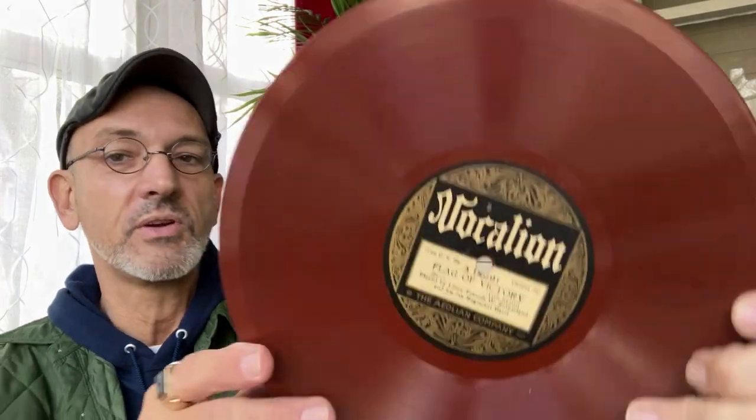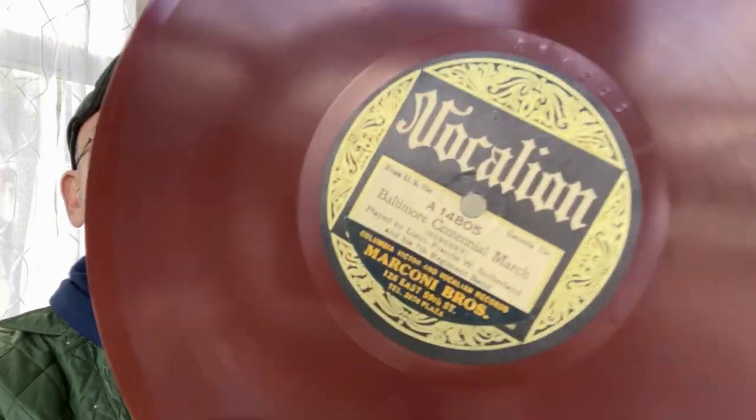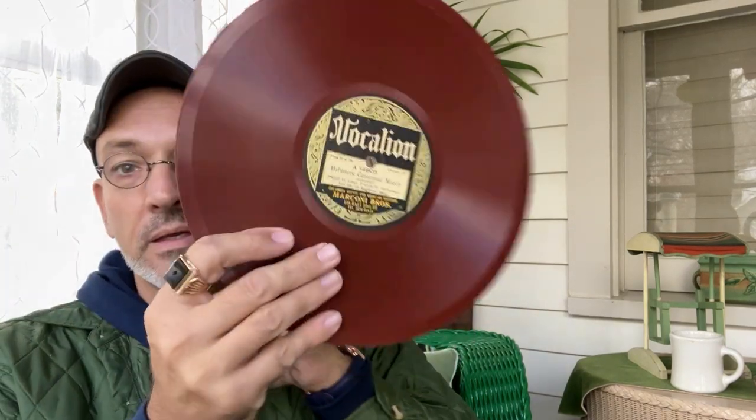Colette. Down the Field March, played by Lieutenant Francis Sutherland and his 7th Regiment Band, and the Flag of Victory on an old Vocalion. Look at that pretty label there. The World's Progress March on Vocalion, and the Baltimore Centennial March. Look how great the condition is. These records are 100 and more years old.